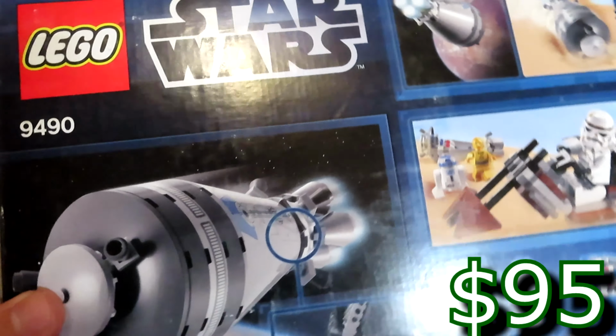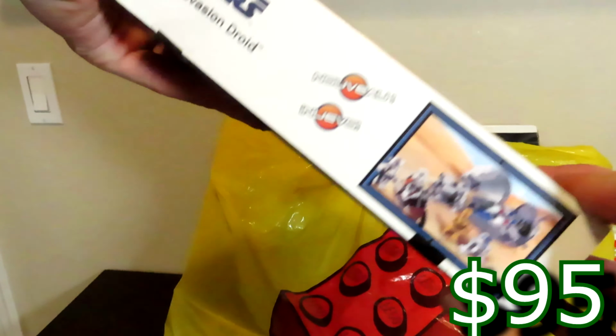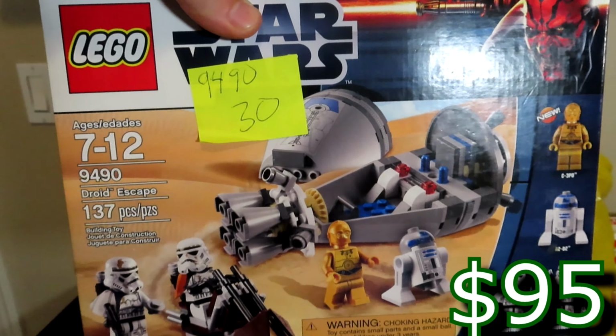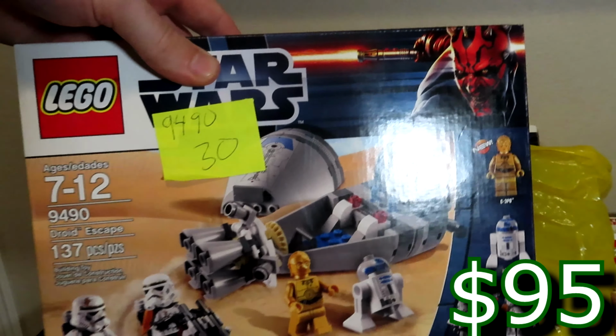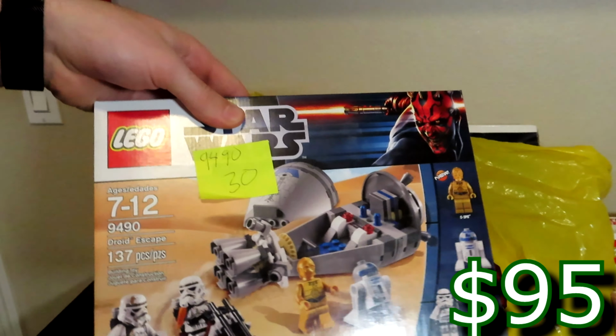But the crazy thing is just the sheer number of these that they had. They had a few of this exact set. They had a ton of the older versions. I mean, they just had so many escape pods. It was very entertaining, especially because they were all at the same table. So I don't know how these people got a hold of all of these, but $30. I was like, hey, that's pretty nice.